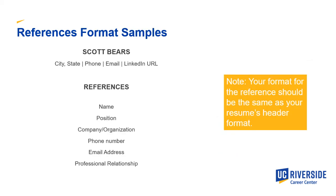There are different ways the employers will ask you to submit references. Sometimes it's through a portal or when you submit your applications. There are times they will ask you to submit a separate document. It will have the same heading, meaning your contact information, as your resume. Okay. And then the references section, you should include what's listed on the screen.